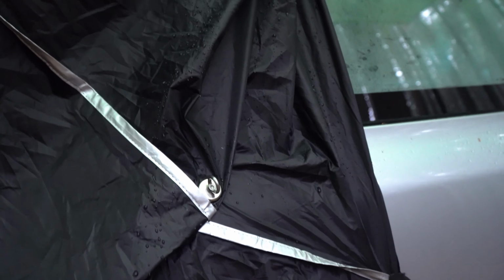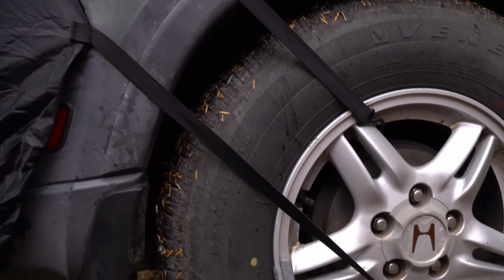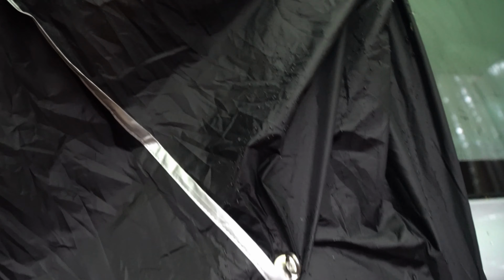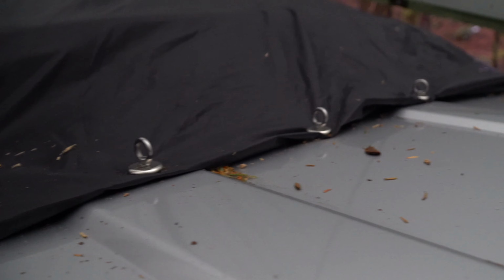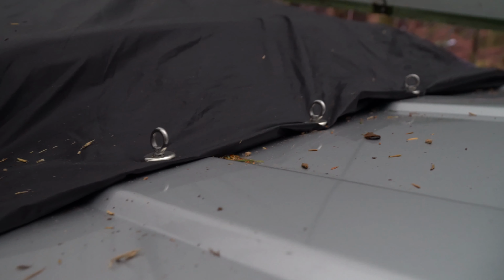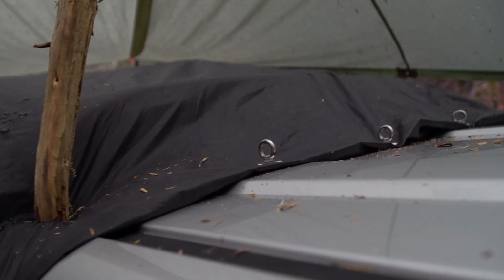The way I have this whole thing attached to the back, I do use their provided straps with hooks that go to the wheel, and those are fine. But with the rest, I just used magnets. Magnets all across the back.